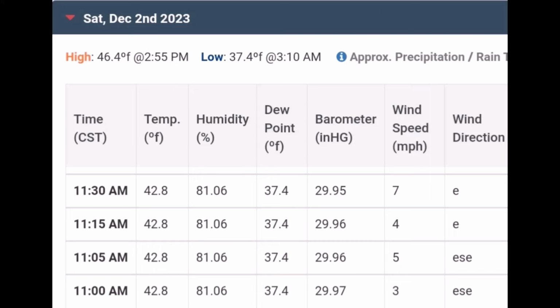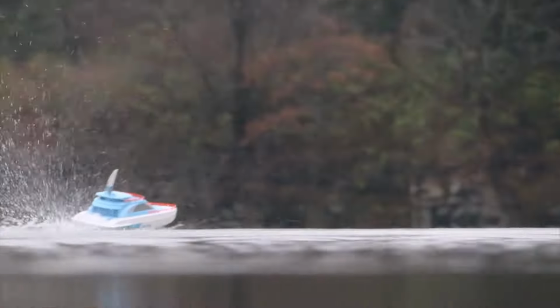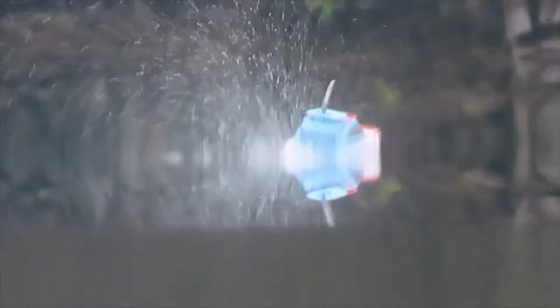Next, we'll look at December 2nd. The air temperature was around 43 degrees Fahrenheit, while the water temperature was about 47 degrees Fahrenheit. On this day, the boat disappeared bottom up as it moved away into an inferior mirage.